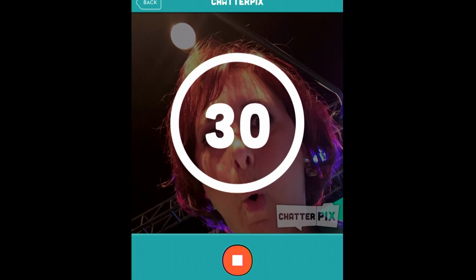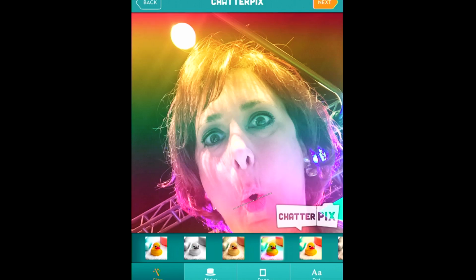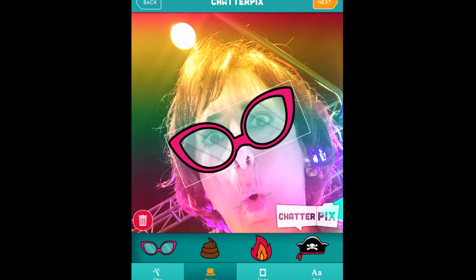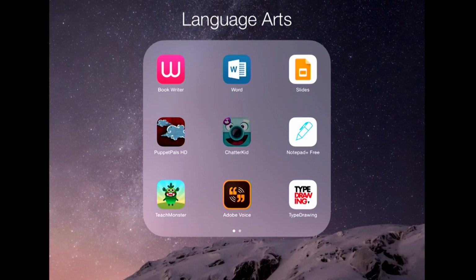You can add audio to it, though, and add a filter. Recording in 3, 2. I love Q. I can make them talk, and that's so cute. I can add a filter on it. I can put eyeglasses on if I want to have eyeglasses, and then I can send that out, because that's really something you all want to have, right? Yeah, no, okay. Oh, Chatter Kid, yeah, that's the one you don't want.